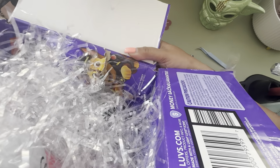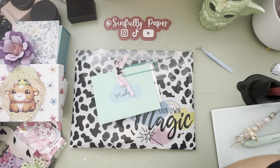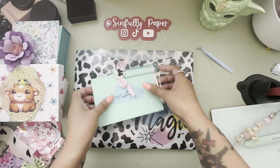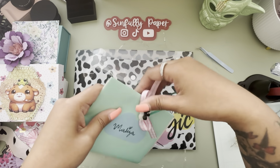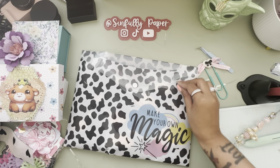Look how fun this box is. This box was filled up. I don't even know where to start. Let's start with the card first. Oh my gosh, you didn't have to do all this, being extra.